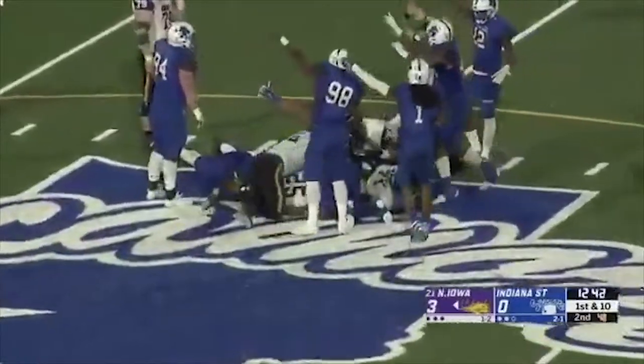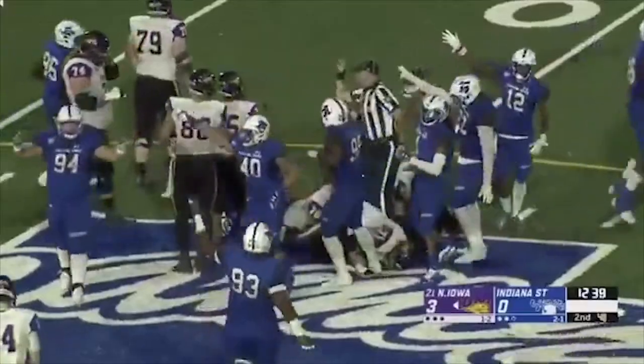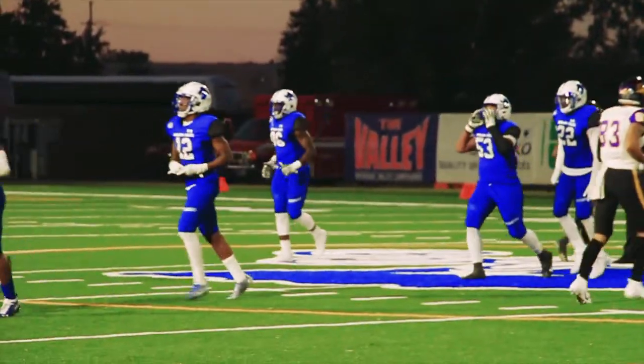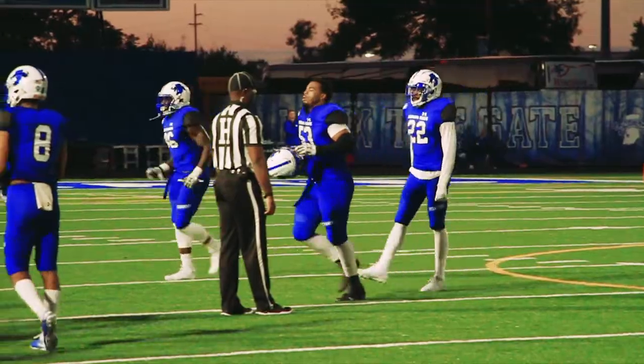It was a handoff. Ball is loose. Indiana State says they have it, and they do! Ruling on the field is a fumble recovered by the defense. Wow! What a turn of events! Jamal Jones recovers the fumble.